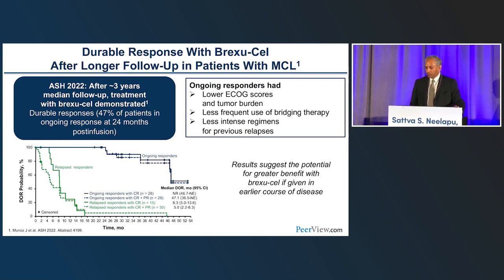So at ASH this year, further analysis on the ZUMA-2 is being presented, and they looked at factors that were associated with ongoing responses. And what they found was that patients who had lower ECOG score of 0, a lower tumor burden at the time of enrollment, patients who did not need to get bridging therapy, or who received less intense regimens from previous therapies, all had better chance of achieving an ongoing response at 3 years. So together, these results suggest that there's a potential for greater benefit with brexu-cel if given in earlier course of disease.